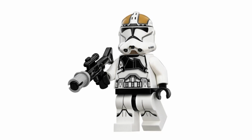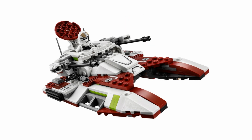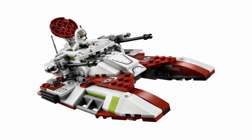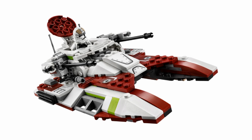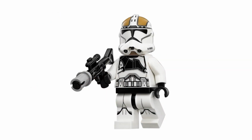It's insane. So I truly recommend it if you can get a Republic fighter tank for quite a low price, that you go and get that figure with that tank and just sell the parts or anything, because that figure is great for army building and you should definitely get that.